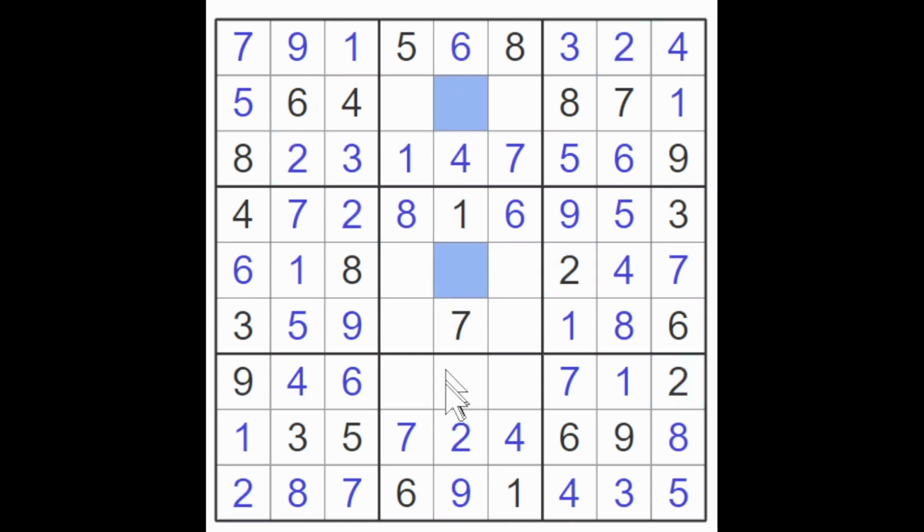Now, these three remaining cells must be a 3, 8, and a 5. There's an 8 here, and there's an 8 here blocking here. So this is an 8, and this is a 3, 5 now. There's a 5 in the row. So this is a 3. This is therefore a 5. And that makes this a 5, doesn't it? And this is going to be a 3, making this a 3.